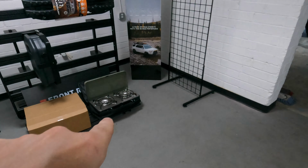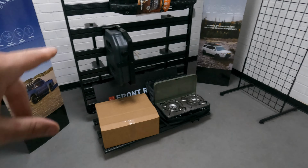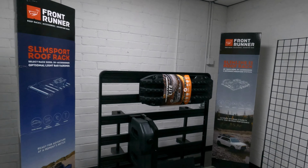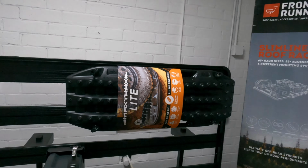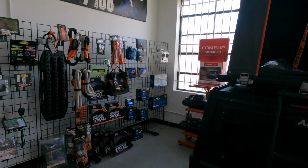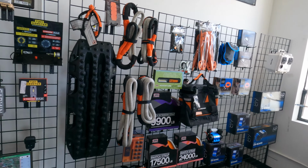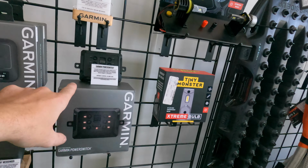So over here, they've got a Front Runner stove just like we've got. It's got the griddle plates and everything, really nice. A couple of Front Runner jerry cans, some Max Trax lights. These are the new ones, so they're real short. They're only like 2.5 feet long, 30 inches. These are all the different brands they carry and sell. Dometic fridge, AVO swag, and then over here, so this is their main showroom, and they've got all the different parts they have, from Old Man Emu lifts, Garmin systems, ARB, Come Up winches, and this is something somebody was telling me about. These are really cool.